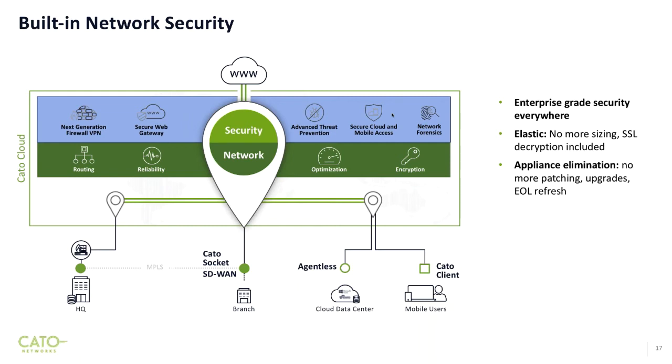What's really key about this is that the security stack does not just process internet-bound traffic, which is very common in security as a service solutions, but also is applied to all traffic crossing the wide area network. So we process both wide area network and internet-bound traffic, which means we can fully replace edge firewalls, which are often responsible for both types of traffic.